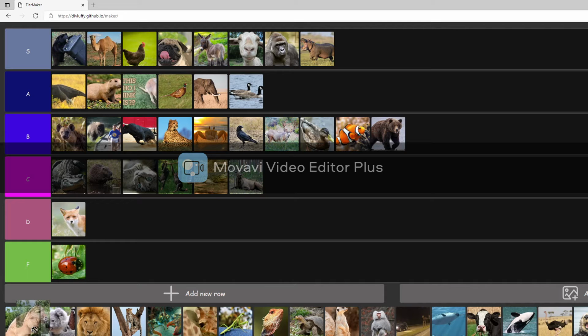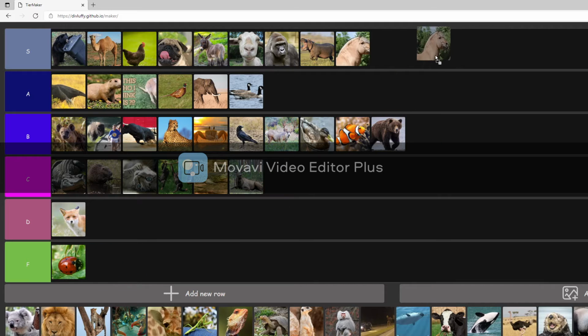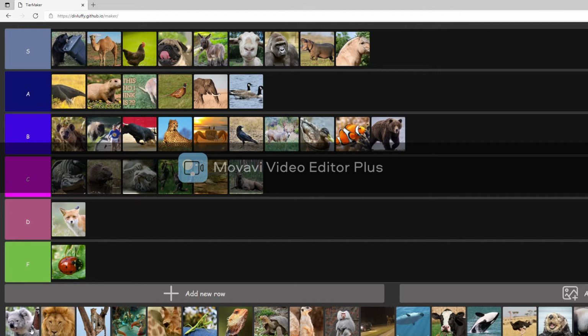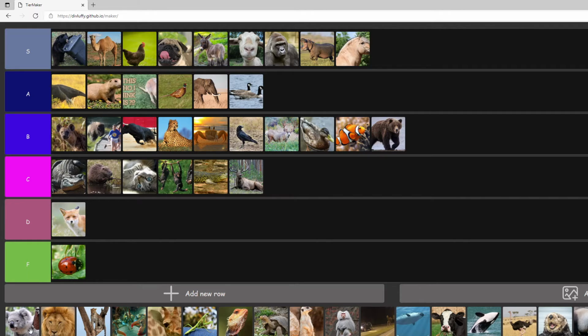Next, we have horses. In case Miss Sims is watching this, horses are S tier. They're beautiful creatures. You can ride them. They can do tricks. They can jump. I know prize horse semen can go for a lot of money, maybe millions. I don't know. I'm not a horse expert. Yeah, they're pretty cool. S tier, best tier.